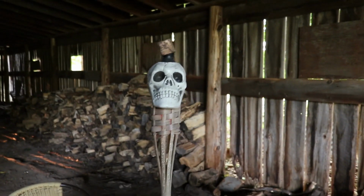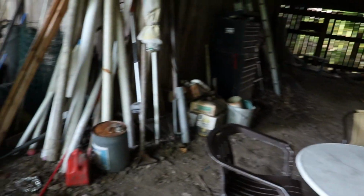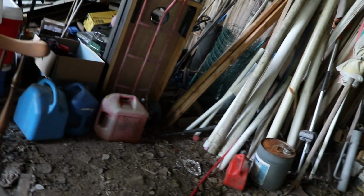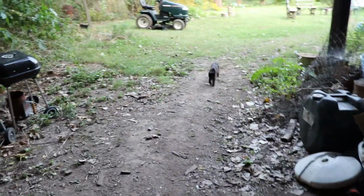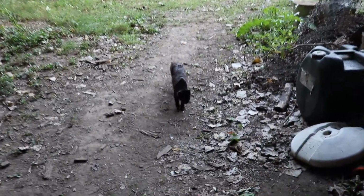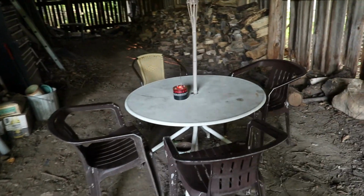Let's see if there's any spirits that can make that go off while we're in here. And we've definitely got the meter going. Well, there's a good black cat entering right now. Check it out. Hello, kitty kitty. Alrighty. Good cat walking right with me.